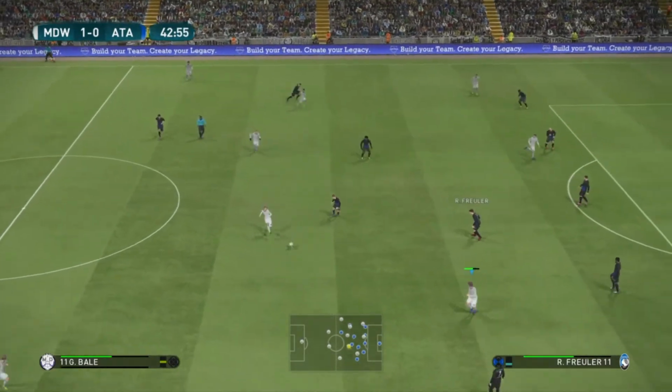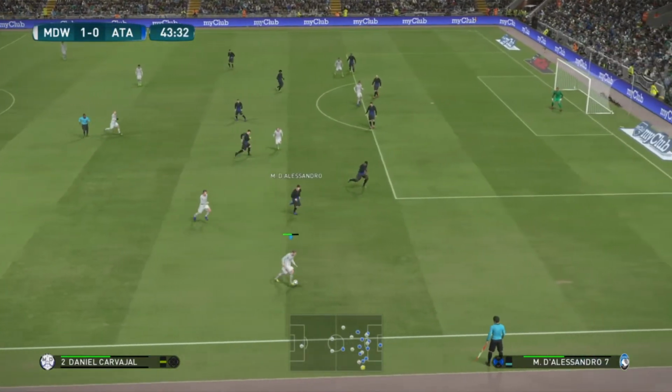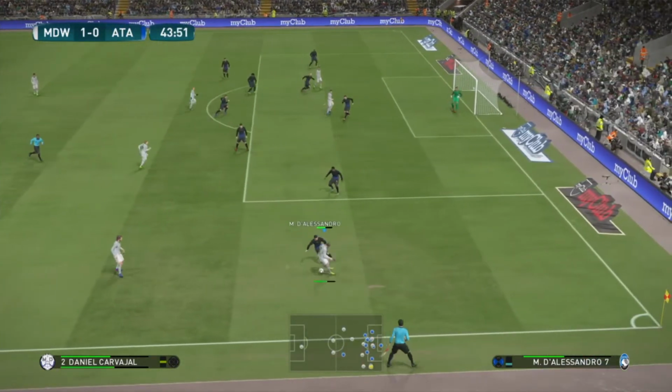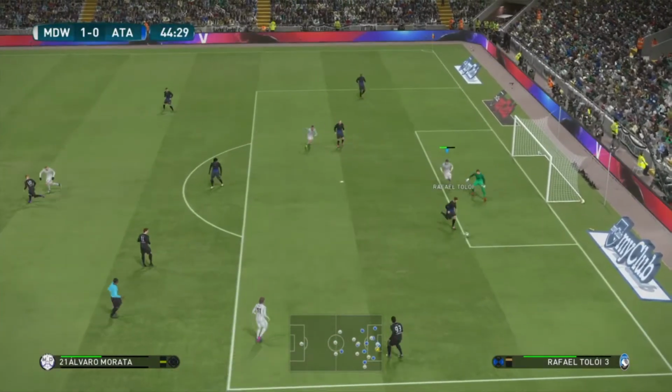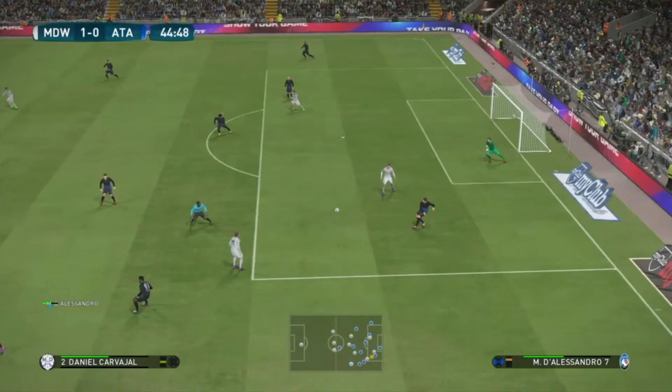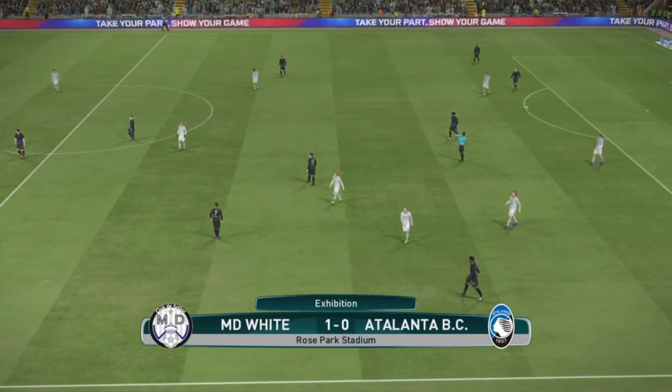Modric. And it's Bale. Daniel Carvajal. Bale. Shoots! And the referee brings the first half to a close.